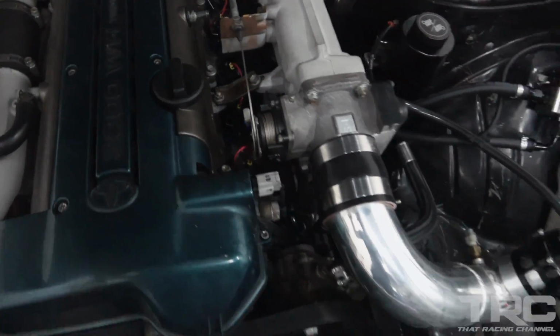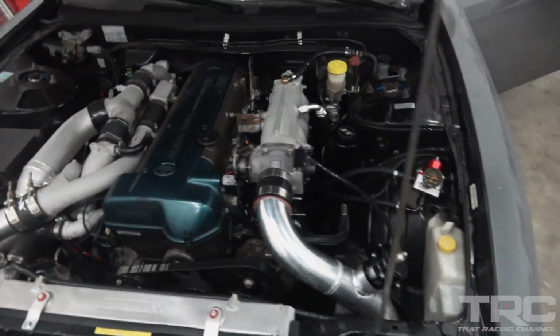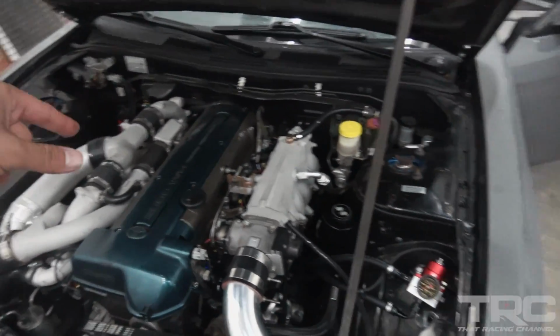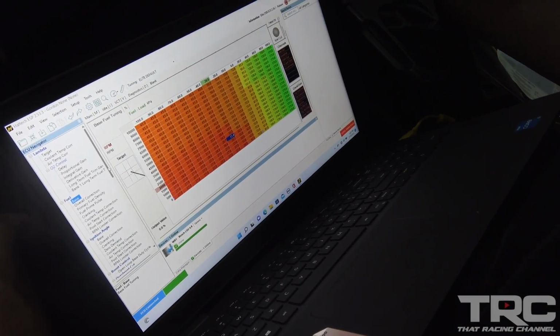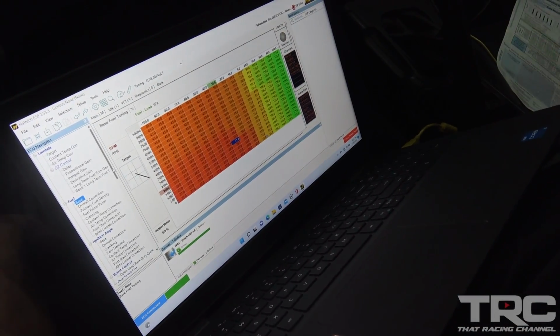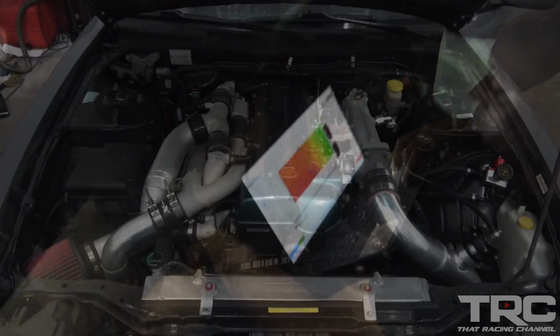All right, so we got the injectors installed, the rail, the lines, fuel pressure regulator, the new PHR double hanger setup. We're making some updates in the Haltech here for all the new fuel system stuff. So let's go ahead and fire it up now.